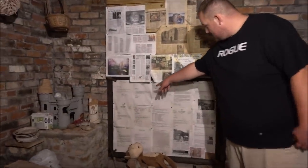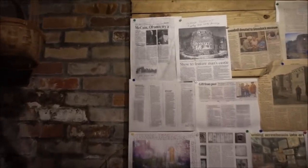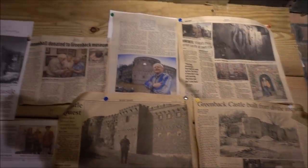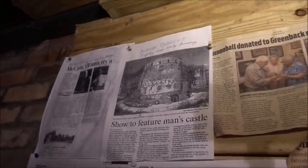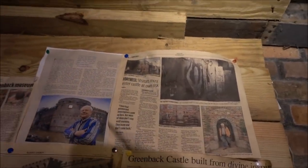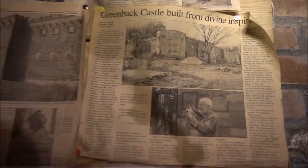Wow, this is amazing. Like, from the state of Tennessee, University of Tennessee, that deems this place haunted. Holy smokes. There's the picture of what they say is an angel standing. Wow. That looks like an angel too. Wow, this is amazing. He's been in the paper so many times. Look at these articles from him being in the paper from this castle. That is so cool. Wow, look at that.